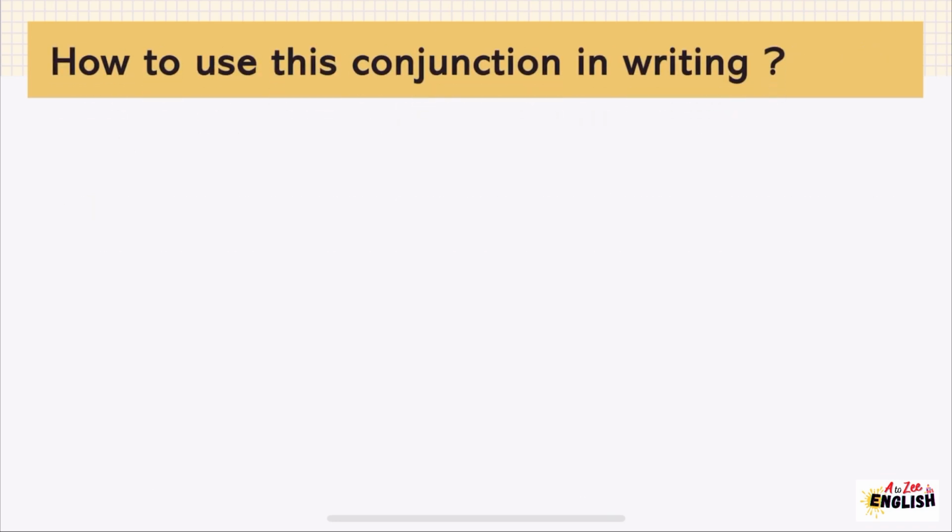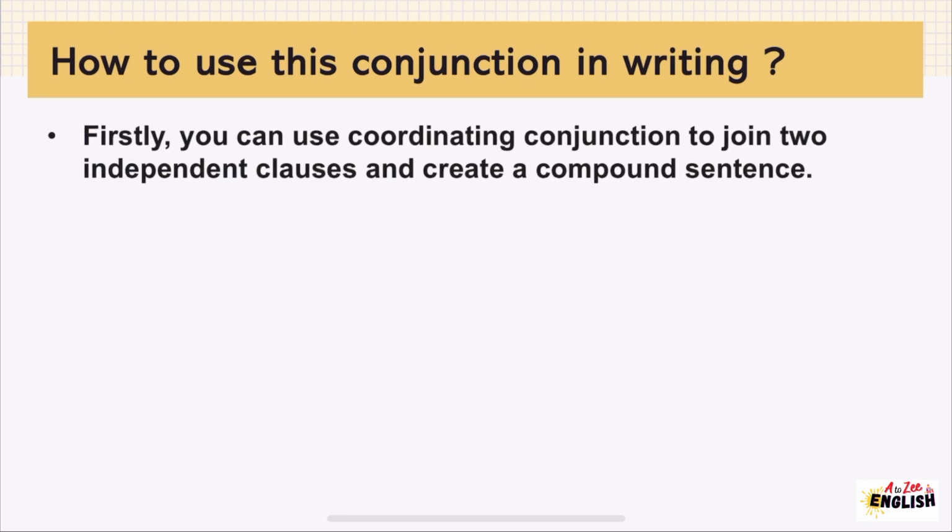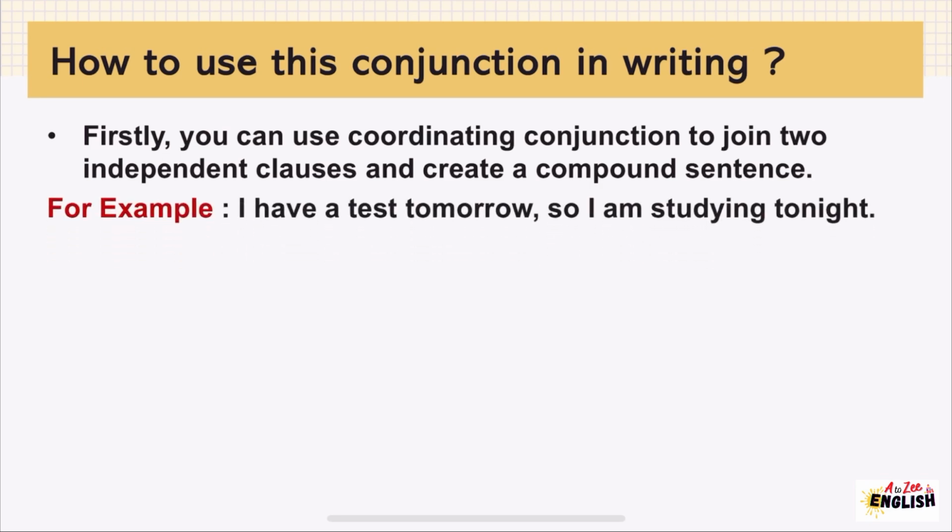How to use these conjunctions in your writing? To use coordinating conjunctions effectively, you need to know when and how to use them in a sentence. Firstly, you can use coordinating conjunctions to join two independent clauses and create a compound sentence. For example, I have a test tomorrow, so I am studying tonight.